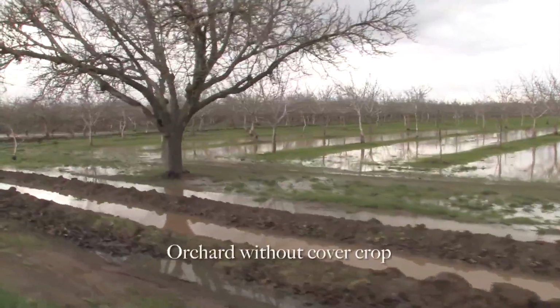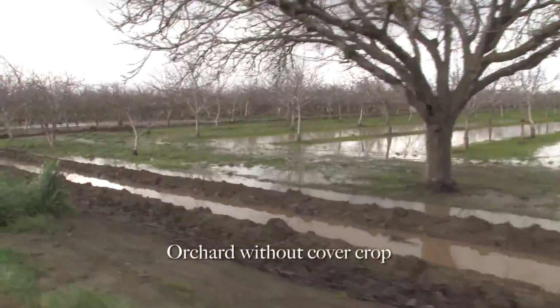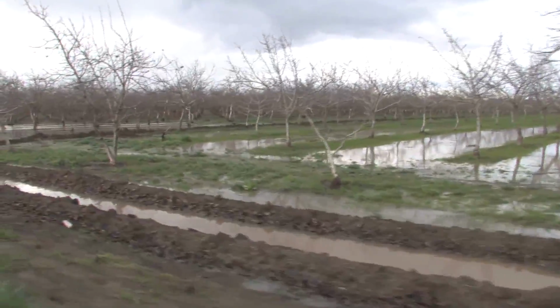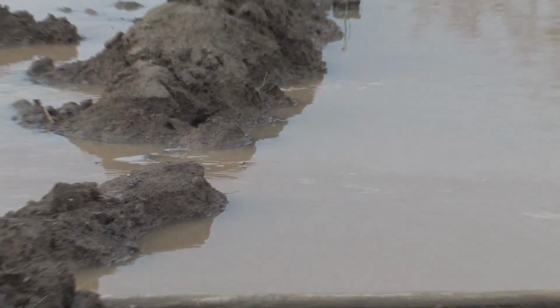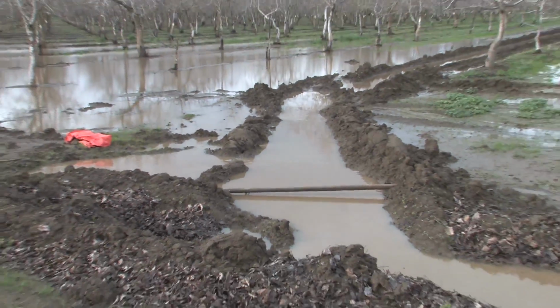Having standing water in an orchard is one of the side effects of having no cover crop in an orchard. What happens is, quite simply, the rain comes down, hits the platelets of soil and seals them up. They kind of form a layer that's impervious. The vegetation actually will break up those plates with the roots and allows that water to go in. So why is this important?